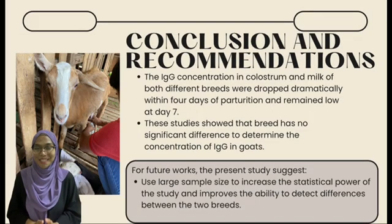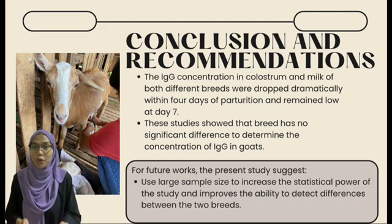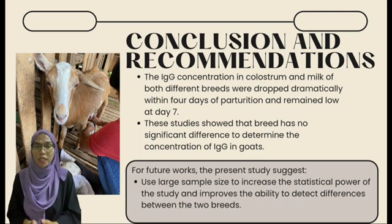Conclusion and recommendation. Based on the analysis of the current study, the IgG concentration in colostrum and milk of both breeds will drop dramatically within 4 days of early maturation and remain low at day 7. Despite the decrease in concentration of IgG in colostrum and milk, these studies show that breed has no significant difference in determining the concentration of IgG in goats.